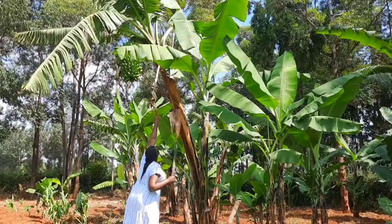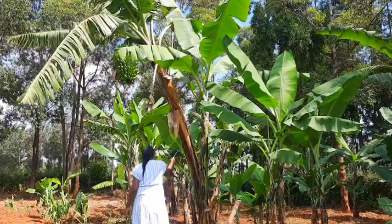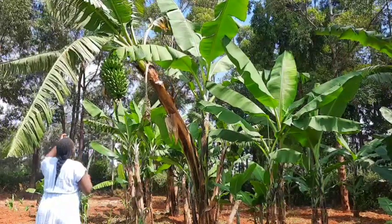We have some ready bananas in the farm, and banana is not our staple food, so we cannot eat all of it maybe in a month. So I'm just thinking of ways to keep it green.